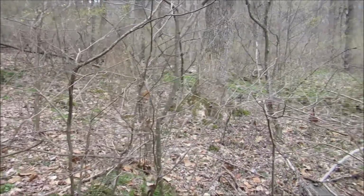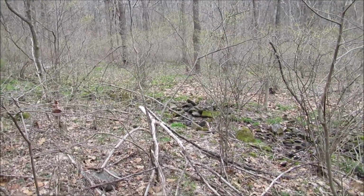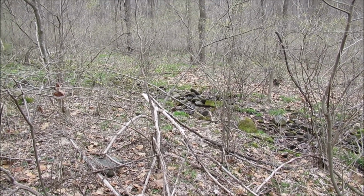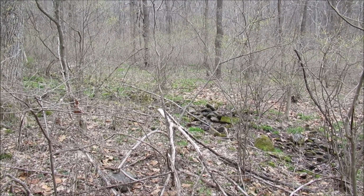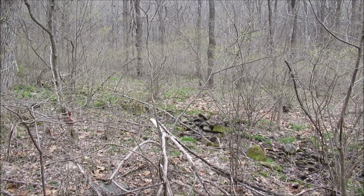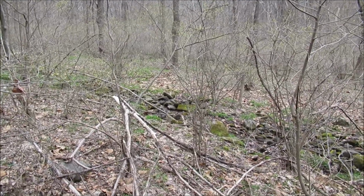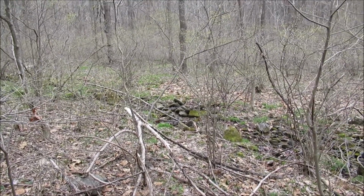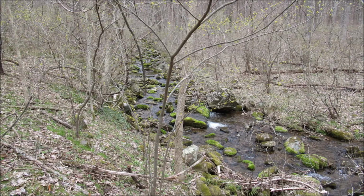Now, the second homestead location I was interested in is over here on the other side of the headwaters. So this looks like a good spot to cross right here. So I'm going to cross over here. I hear a lot more water though. I may have to cross again. And I'm within about 500 feet of the second homestead. So let's go over here and see if I can find anything.